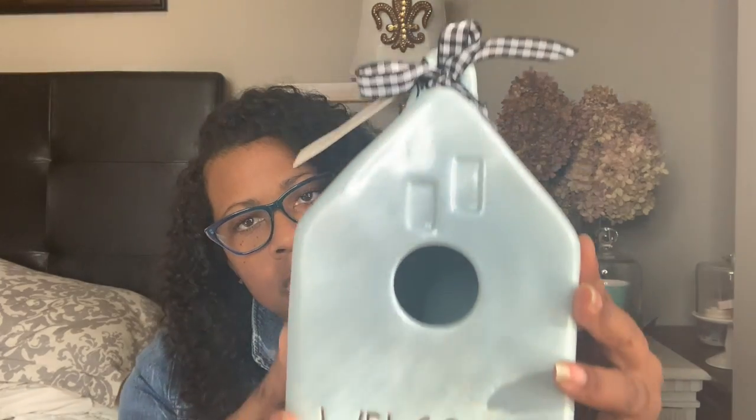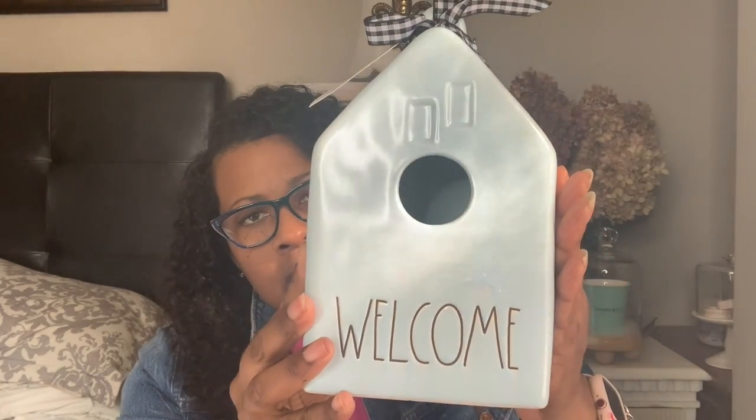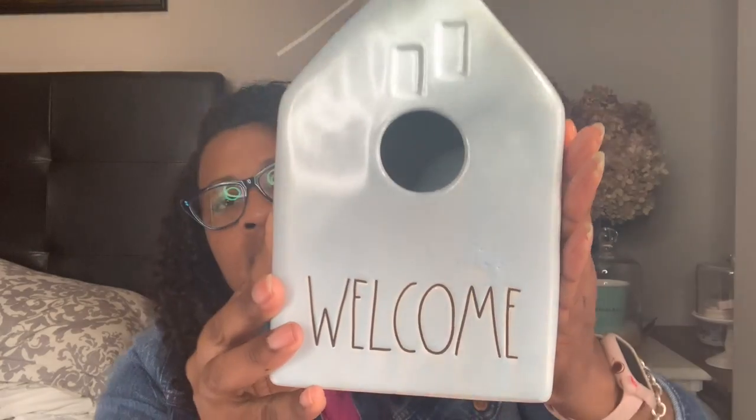Okay, you guys. This is it. This is all the RAE DUNN I have. Two items. Isn't that freaking crazy? The blue welcome birdhouse. Isn't that beautiful? Now, I'm going to come in real close and hopefully you can see.